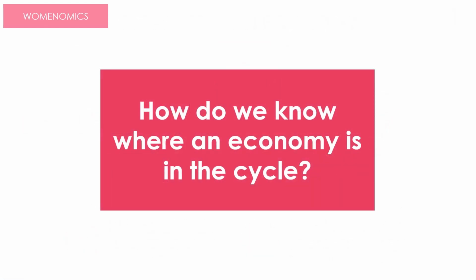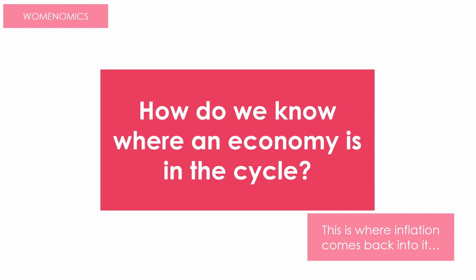So with all of this in mind then, how do we know where an economy is in the cycle? Because as you may recall from the beginning of this presentation, we talked about the importance of understanding the state of an economy as being a key reason why you might invest, knowing that it's an ideal time, or whether you may hold off and just continue to monitor. So knowing where you are in an economic cycle is really helpful to understand whether the time is opportunistic to invest. So this is where inflation comes back into discussion.